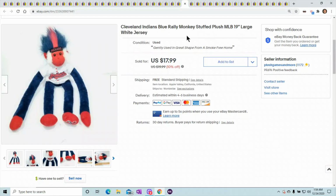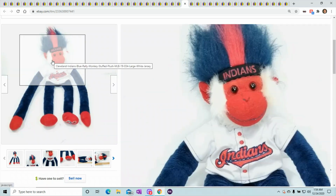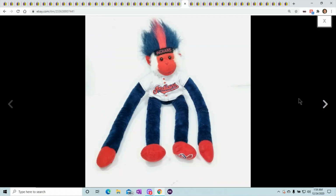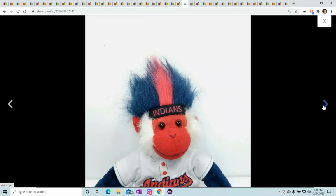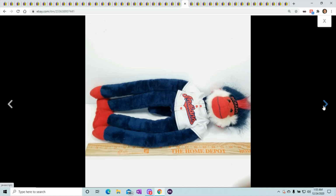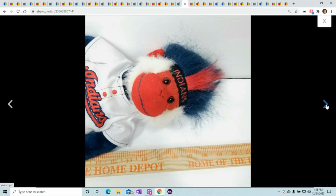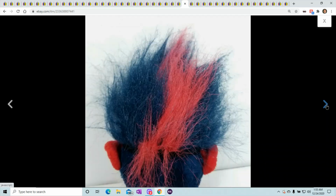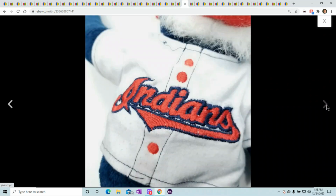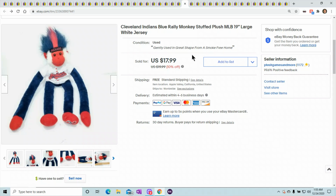Alright, talking about sports, this is the Cleveland Indians Blue Rally Monkey. I'm actually glad this one sold, because as anybody knows, they're trying to change the name of the Cleveland Indians, so eBay would probably want to take down any items with the Indian names, like they did with the Washington team and the other teams that they changed the name. So glad this one sold before they changed the name, so I was able to get rid of it just in time. Anyways, he sold for $17.99.